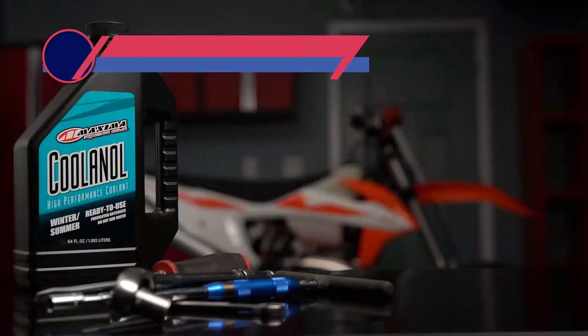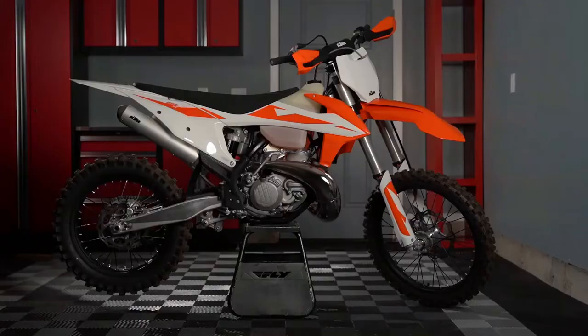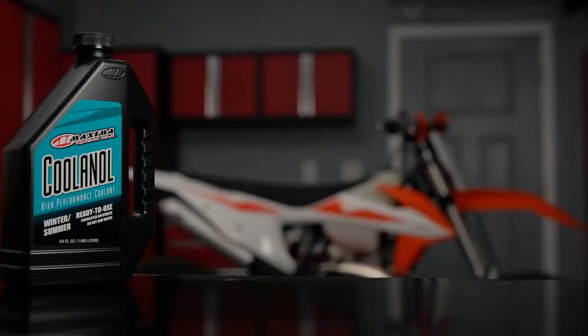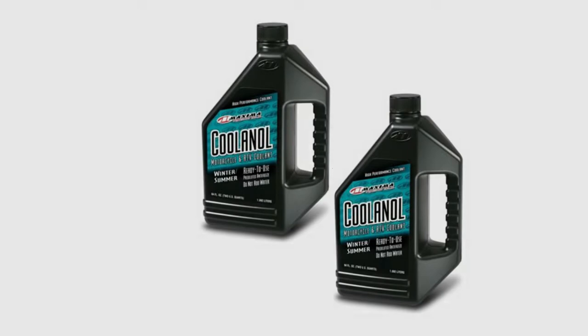Number 3. Maxima 82964 Radiator Coolant for Hot Weather. The next motorcycle radiator fluid to find a place on our list is by Maxima. The ready-to-use formula combines cooling and antifreeze properties, making it perfect for year-round use. The premium blend carefully balances 50% deionized water with antifreeze ingredients, so your engine can keep performing in temperatures as low as minus 34 degrees Fahrenheit.